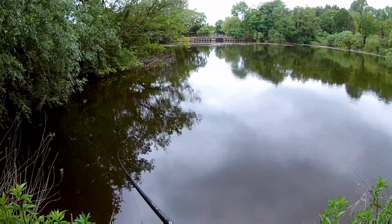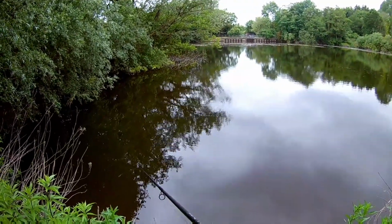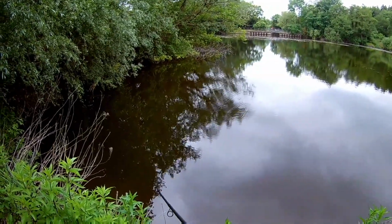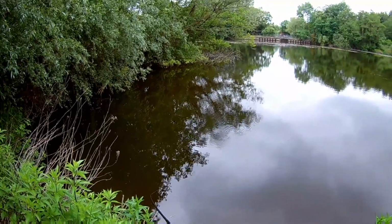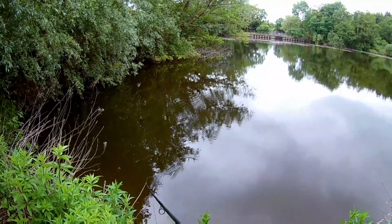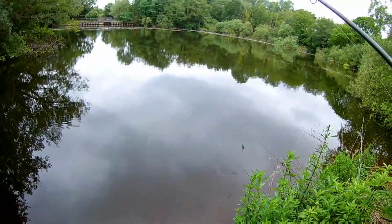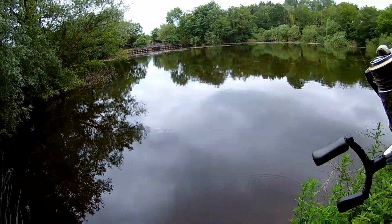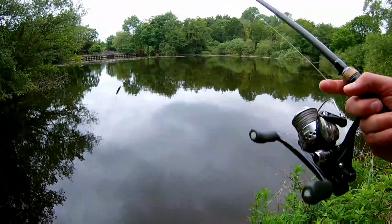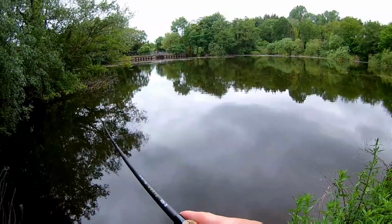And, goodness. That's three casts and three hits. Look at the back of that. This little Chinese thing is absolutely doing it. Silly place to have cast because I have to bring it back through the weeds, but there's no other way for me to get to the open mass of water.